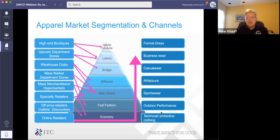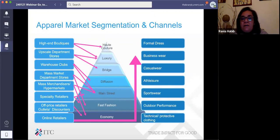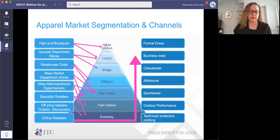We have a question here from Ali from Scarabeus. He's asking, where does sustainable or ethical fashion lie in the fashion pyramid? May I jump in on that one? Yeah. Sure. Okay, sure. So it's a bit higher up on the pyramid.